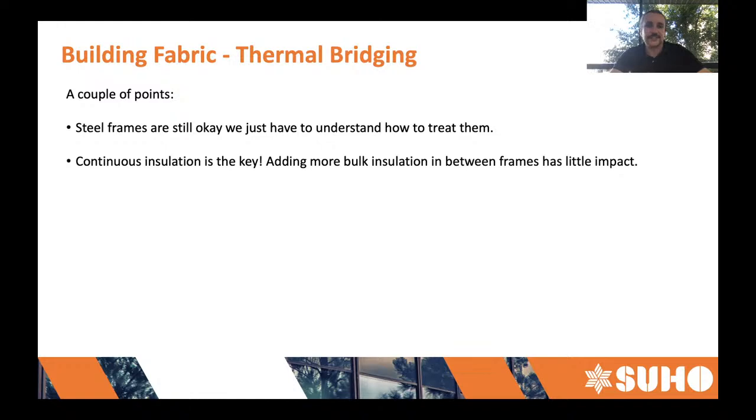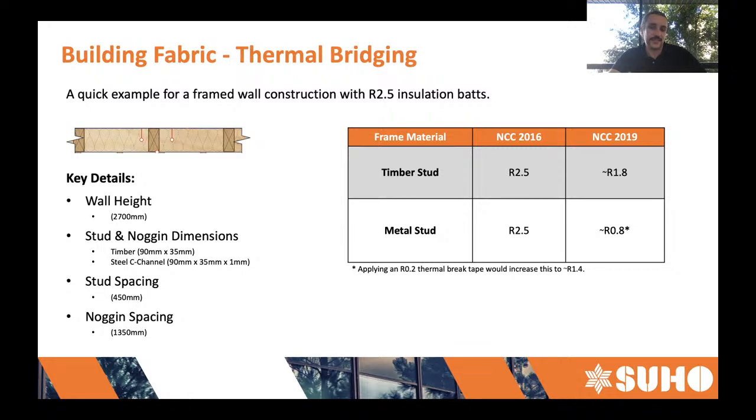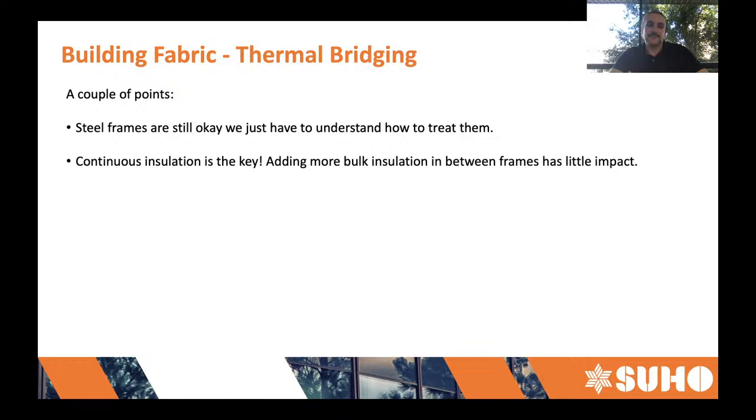I suppose the key things to touch on for thermal bridging are that steel frames are still okay. It's just understanding how we've got to treat them, and that thermal bridging obviously does have a slightly greater impact on metal frames than timber frames. And at the end of the day, the continuous insulation is key.